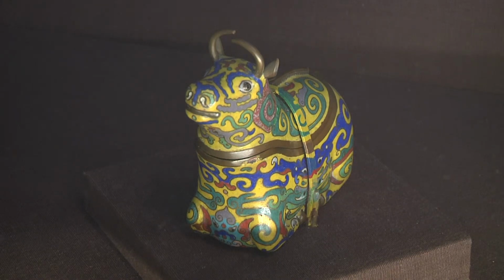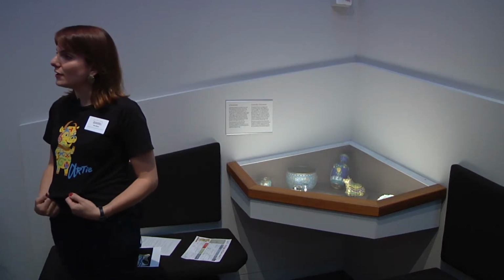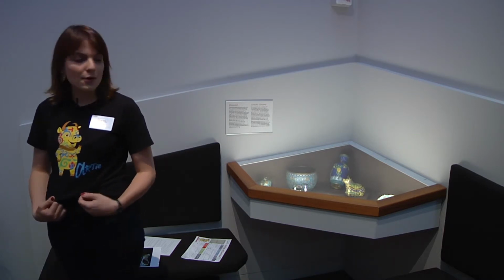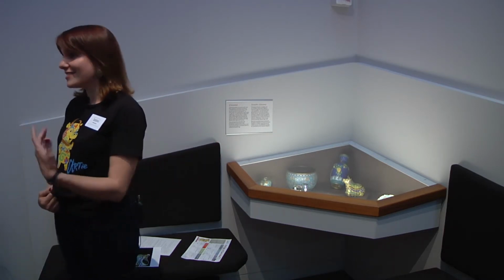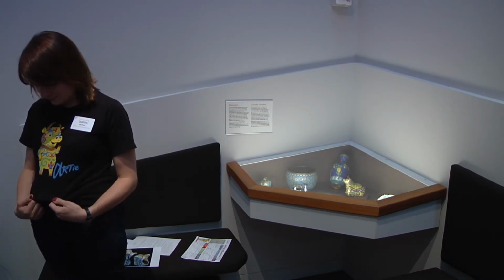These are symbolic animals that are important to Chinese history and culture. And for that reason, we knew when we developed Artie that his patterning was an important component to reference the initial object and to tell his deeper story. So we, of course, included it.